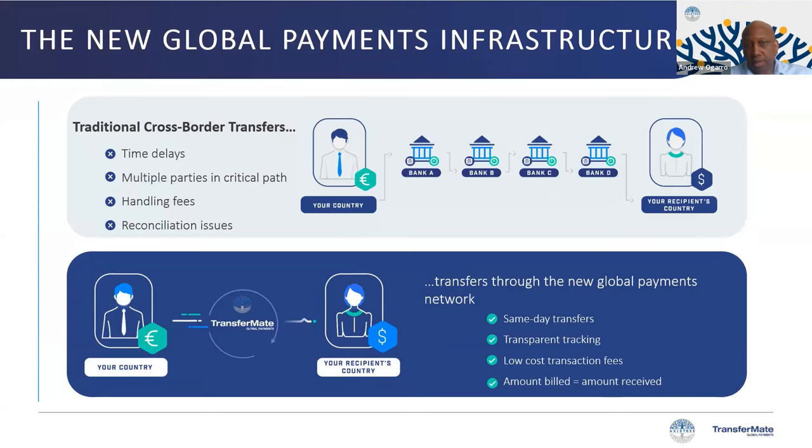Okay, and actually this is a very good way of looking at it, a very good snapshot. When you look at the top section of this diagram, you see the traditional means of performing cross-border payments. And you see right there in the middle the multiple banks. We see four here, but it could be any number of banks and institutions that are required to remain within that chain, and also are taking their slice of the pie.